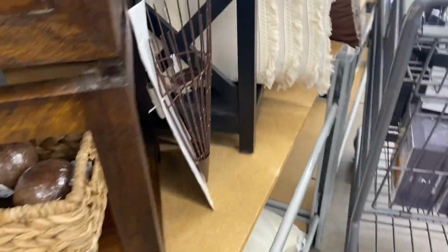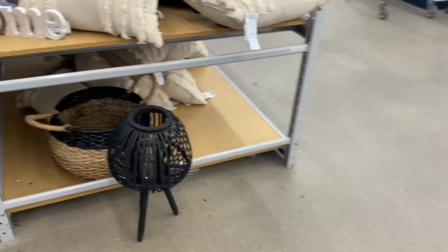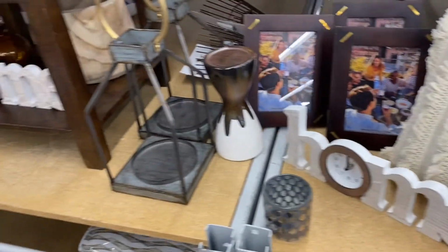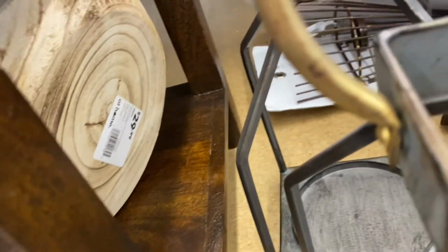I then moved over here to the more earth tone section. So this is kind of what I would be looking for: the blacks, brown mixed colors, the taupes, browns, caramel colored things to just ground my house a little bit. That's kind of the wave as well and the direction that decor is going. And I just saw some cute things on this display table.